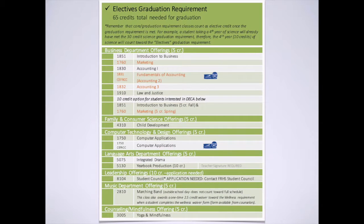All right, finally we have the electives graduation category, and this is a big category, 65 credits. And remember, classes that are taken in the other graduation categories roll over and count as elective once the graduation category is fulfilled. We have plenty of students take 4 years of a music class, and the first year counts for fine and applied arts, and the next 3 years counts towards electives. So that's how that's fulfilled in many cases.